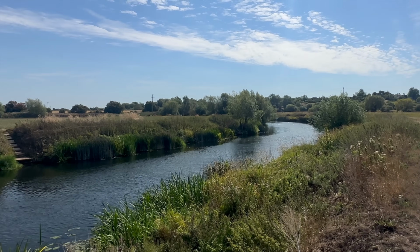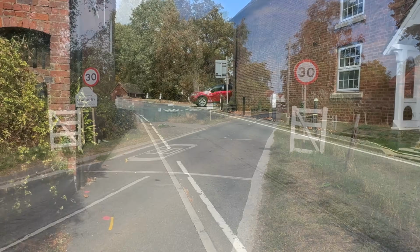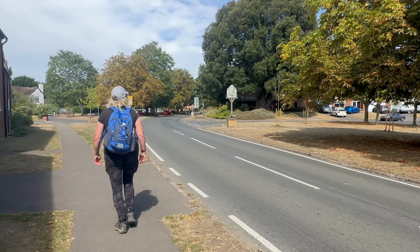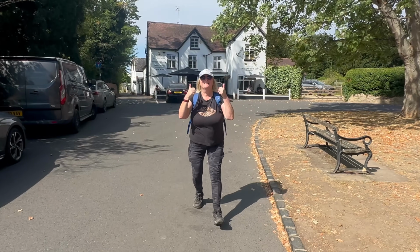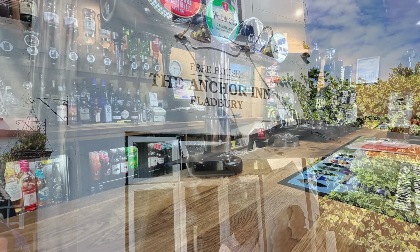Stay tuned. It was lovely to be walking by the river again, but we soon found ourselves back roadside walking into the village of Fladbury. This was another pretty chocolate box village on this wonderful walking trail, and it was past lunchtime, so there had to be an open pub somewhere. And the Anchor Inn in Fladbury was open and was just what we needed. A great spot to rest and enjoy some tasty refreshments.